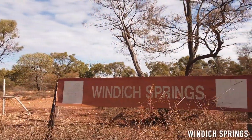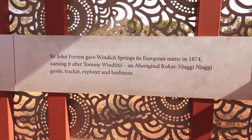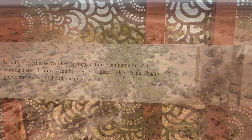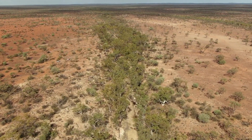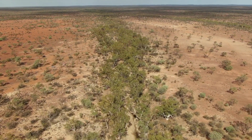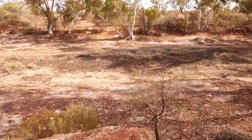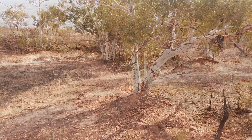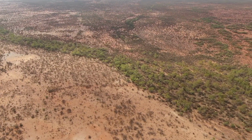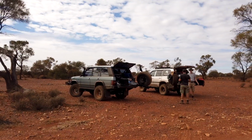Sir John Forrest named Windage Springs after his Aboriginal friend Tommy Wingett, who was highly regarded as a bushman and trekker and accompanied Forrest on many expeditions. There is nothing here. There was unfortunately no water in the springs, but it was a good spot for us to have lunch.